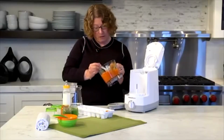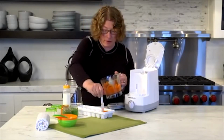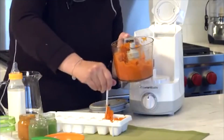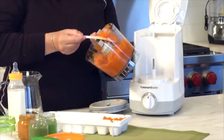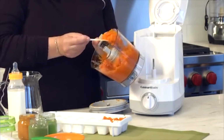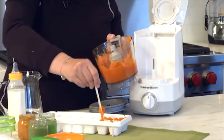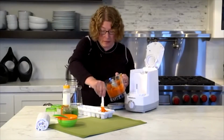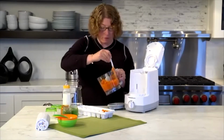You can obviously use it right away and feed your baby, or what you can do is put it in ice cube trays. And when you put it in the ice cube trays, it's a perfect little serving for the baby. So when you have lots of extra vegetables, you can make a nice big batch of carrots or string beans or whatever your baby prefers. Just store it, like I said, by putting it in these ice cube trays, and then you can have it for use later.